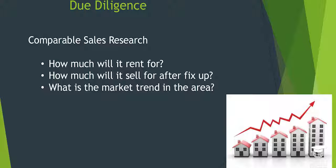Okay, so I recommend the survey. Again, I'm big on due diligence. If it's only $350 for me to find out all these unknowns that could hurt me or help me, I want to know them before I ever own the home, right? Okay, so let's move on to our comparable sales research.